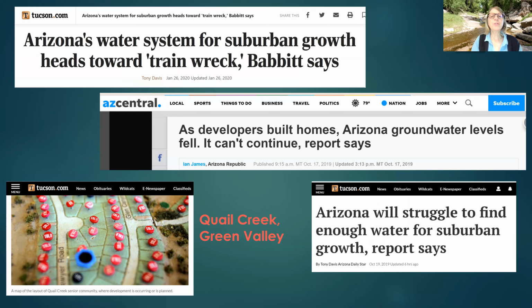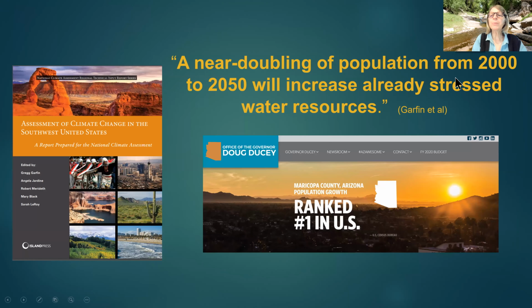Arizona's water system for suburban growth heads for a train wreck? According to Bruce Babbitt, he was the governor when that 1980 water law was passed. He went on to become Secretary of the Interior. We want to hear what he has to say, but holy smokes, Arizona will struggle to find enough water for suburban growth? What the heck is all this about? Especially since they've got Quail Creek and Green Valley on that same page with that headline. Oh my goodness. Well, there's some more information that we can look at as we try to figure this out.